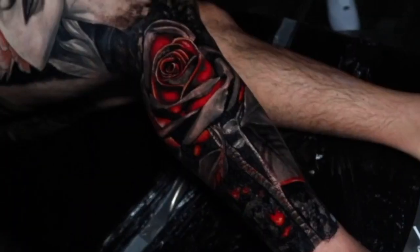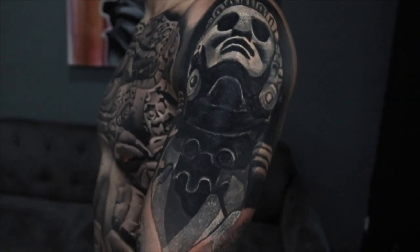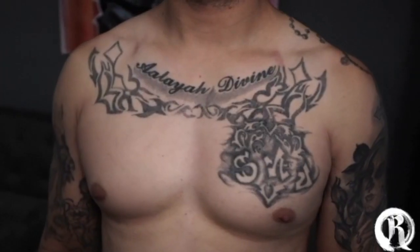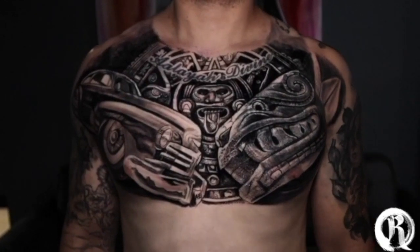So, I have two of my clients today, Richard and Albert. They both got some major projects done by me. I invited them here so they can explain the way they took care of their tattoo, their experience, what happened the next day. I mean, it completely healed within 2 weeks.